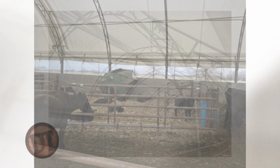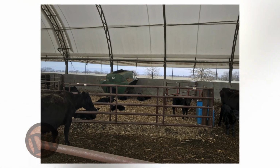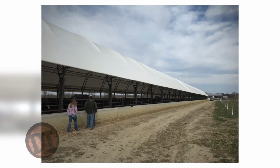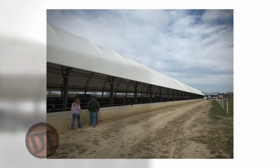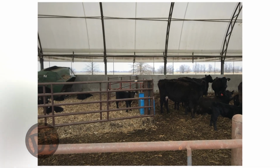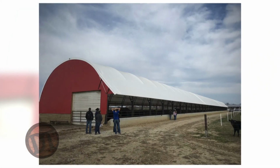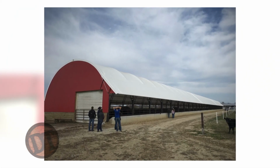Some of the reasons why you shouldn't consider it: the expense. These buildings are not cheap, and as you can understand, a big cow with a calf indoors needs more space than if you're looking at market hogs or even a finished steer on 40 square foot. You're going to be looking at 50 to 100 square foot of space within these buildings.